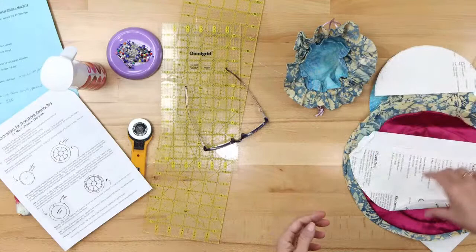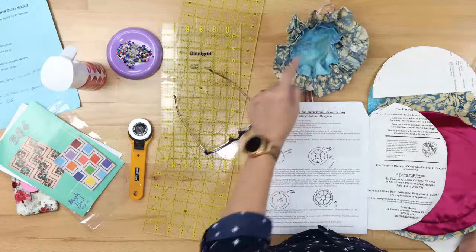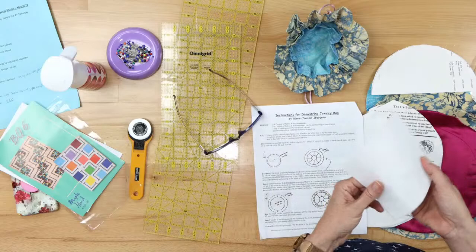You are going to need, according to my directions, 2 fat quarters, one for the outside fabric, one for the inside fabric. You're also going to need a scrap of batting or Timtex or stiff canvas.